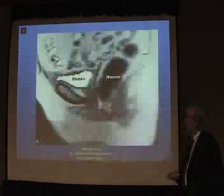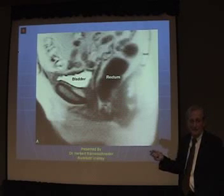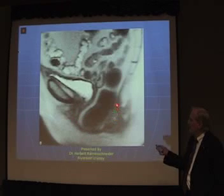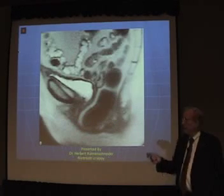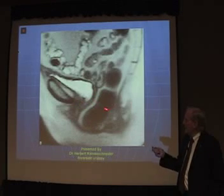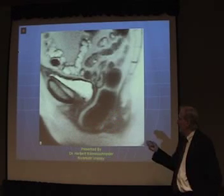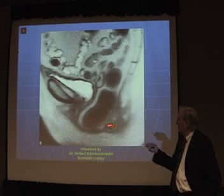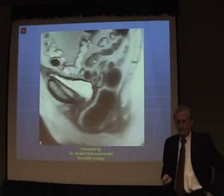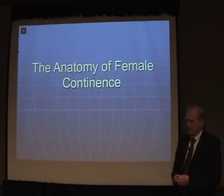Rectocele. What's a rectocele? This is the rectum, here's the bladder, rectum behind. This is normal MRI anatomy. Here's the rectum where it's lost support and it's actually fallen again. And here the rectum has moved out of that abdominal space and it's pushing the content of the vagina forward. The rectum, the colon kink, and you have to push the rectum back so you can have the stool move forward. So let's talk about the anatomy of this.